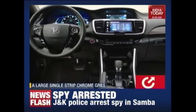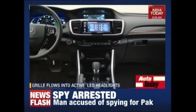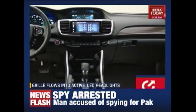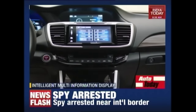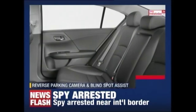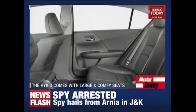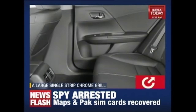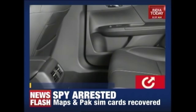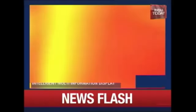The dashboard has two tiers, with the top tier housing a screen that Honda likes to call the Intelligent Multi-Information Display, or MID, which supplements the 7-inch touchscreen below. The seats are large and comfortable, while the rear bench offers substantial thigh support. Rear legroom is similarly impressive. Though while sat at the rear, we wished we at least had air conditioning controls for the two rear vents.